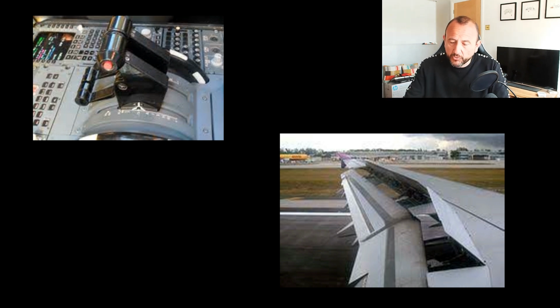Now, if I haven't mentioned it already, I'll put a link above where I talk about ground spoiler logic, partial deployment and phased lift dumping, which is quite a clever module within the ground spoiler logic.